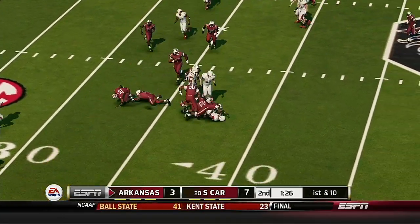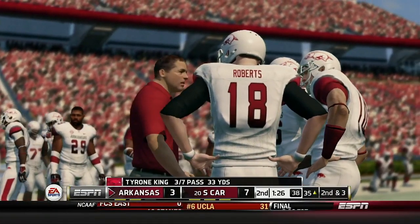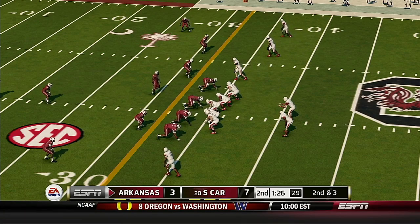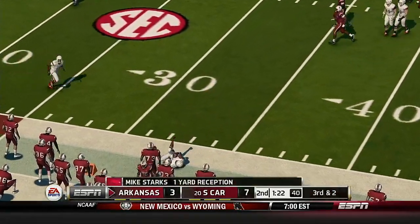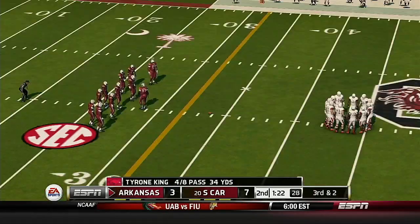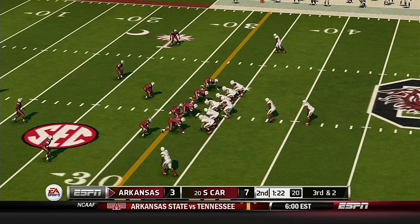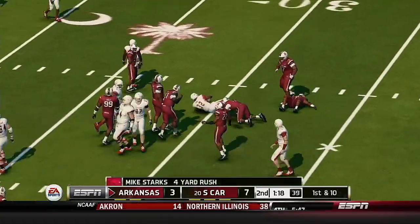Quick throw out to the receiver. And he's tackled at about the 35. Gained 7 yards with a catch there. The Razorbacks taking their first time out of the half. He steps out around the 34-yard line. So it's third down, and they've got about 2 yards to go. Nice run, and he's brought down.